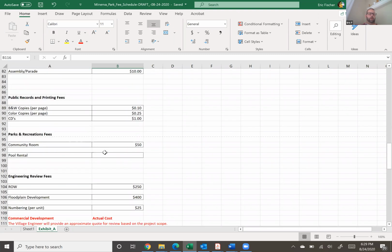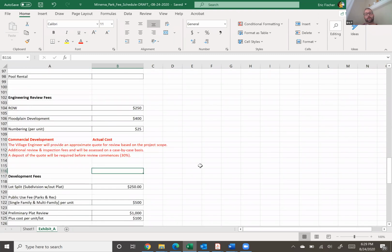As we go down, there's also our engineer. In this particular case, the engineer passes back fees to us for his inspections and reviews. In the case of the subdivision, there are fees that they charge back each time he's out there for a tap fee or any type of inspection along those lines.